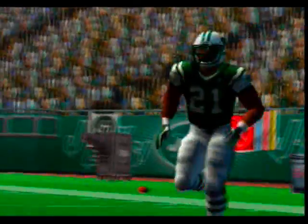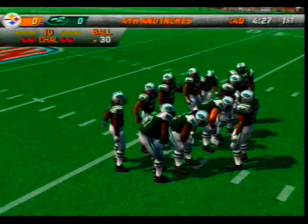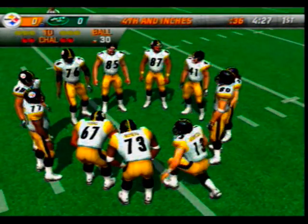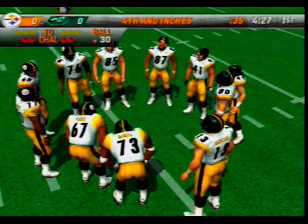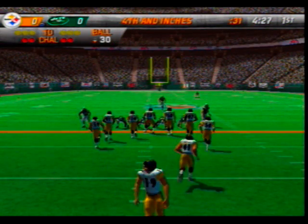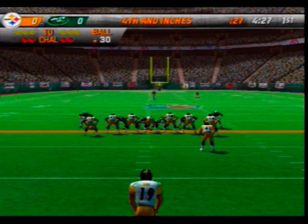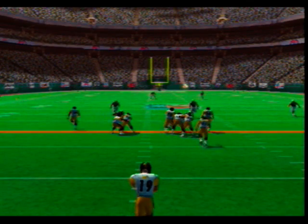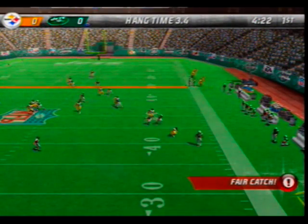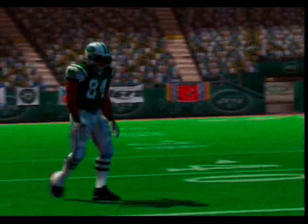As a receiver, you have to be aware of so many things: where the first down marker is, where the defenders are, and where the sideline is as you stretch out to make that catch. Hunt was his intended target. King will come in now to punt it away. Campbell will go back to accept this punt. He's waving for the fair catch. Fair catch made at the 39-yard line.